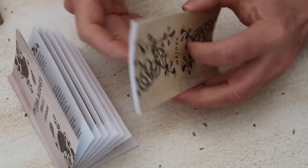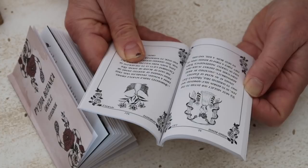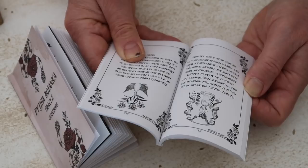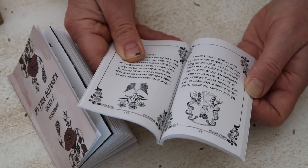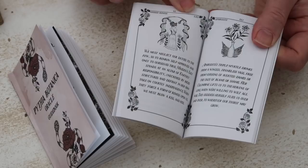And then the Maiden Oracle, similarly, we have, for example, let's go to Lily. We must neglect our duties to the few, so to remain self-approved and only to ourselves true. Maiden's Lily stands at an altar of earthly responsibility, unscathed by rigid structures and defiant in her own. Take on courtly independence. When they force a form of remiss upon us, we must blow a kiss and hiss. So again, very much just an energetic message from the plant itself. But in this guidebook, the cards are numbered, making it a little easier to refer to the message in the guidebook.